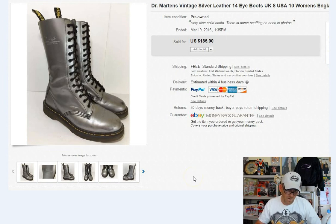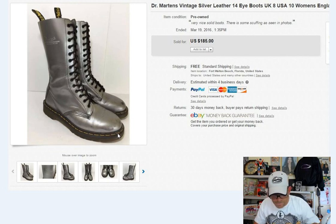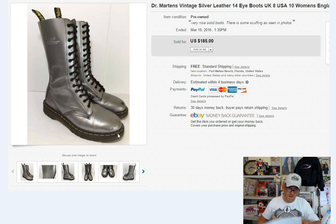These are those awesome Doc Martens, the silver ones. They are used. The toes were kind of scuffed up on them, but I sold them fairly quick for, I believe, $150. Yeah, $150, and just love them. They're just cool, and those are really rare colors, really, really hard to find. So those are pretty cool.